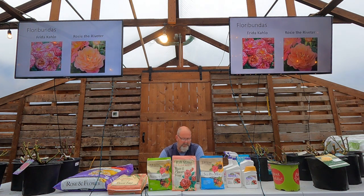If you want to go a little tie-dye psychedelic, we can go with Frida Kahlo. That's a great color, kind of a fun rose to grow. And then we all got to flex out for Rosie the Riveter, right? I like orange as my color, so that's another one of my favorite roses back there. We get an awful lot of Rosie the Riveter, and that would be another one in that Easy to Love series. Very easy rose to grow.